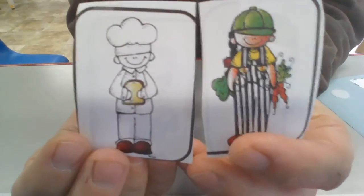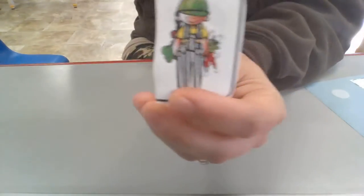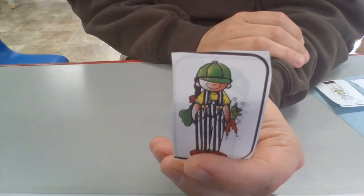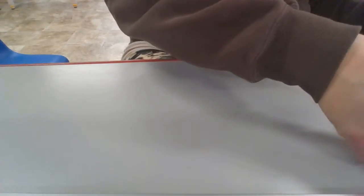So I have these two left, the baker and the farmer. This one says, I bake bread. Who am I? That would be this one, which only leaves one left for this paper, and it says, I work on a farm. Who am I? And I think by looking at these pictures here, that's the right one. So very good job with that.